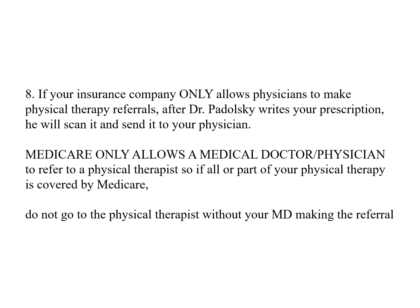So if all or part of their physical therapy is covered by Medicare, do not go to the physical therapist without your MD, your general provider, your PCP, primary care provider, signing this referral, not Dr. Podolsky. Dr. Podolsky will help you, but you need to get your insurance straight. It's your insurance. You need to know it. And so many people, they don't take the time to learn their own insurance. You know, they'll call, oh yeah, I got dental insurance, and they'll give us the medical. Oh, I thought my medical covered dental. No, it doesn't. Your medical covers medical, doesn't cover dental. This happens a lot when we're confirming insurance.